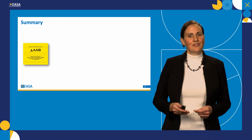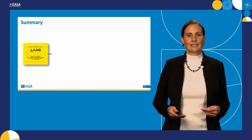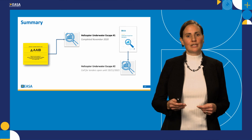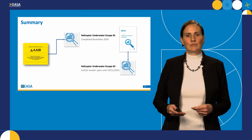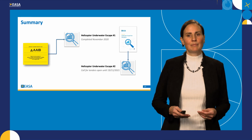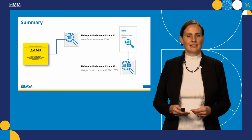In addition, the first helicopter underwater escape research was completed last year, recommending 3 tasks, 2 of which have been selected for the second research project. These aim to address the safety recommendation and may also result in future rulemaking activities to improve survivability in the event of a capsize.